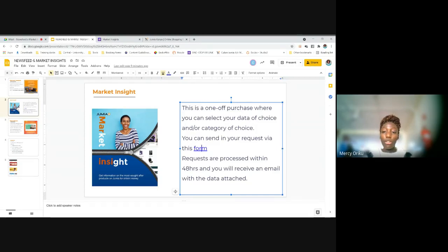So it's important that you always check your email. You get your data sent to you on email within 48 hours from the time you sent in your request. So that's basically what Market Insights is all about. You get data of top selling or top viewed or both, and it's for as low as 800 shillings. Please note, 800 shillings is data for one subcategory.